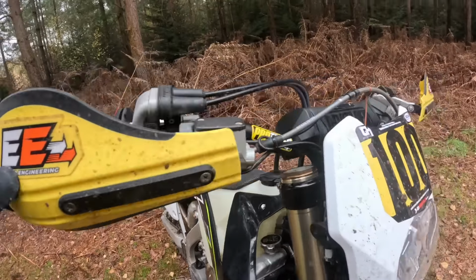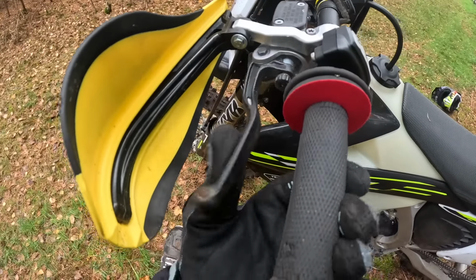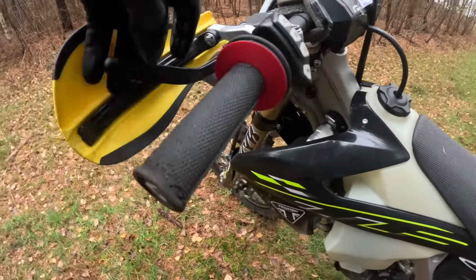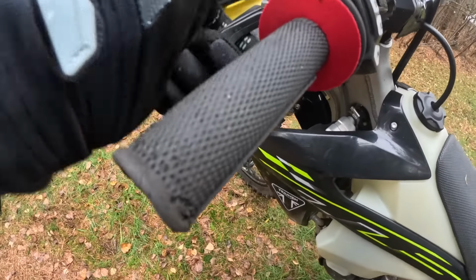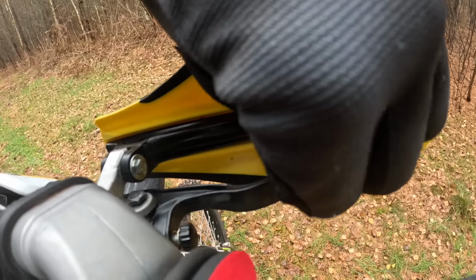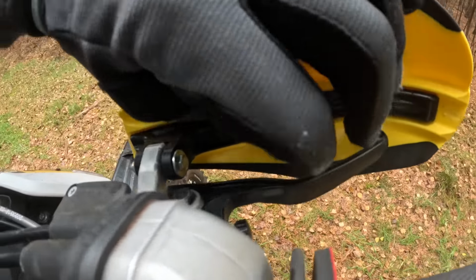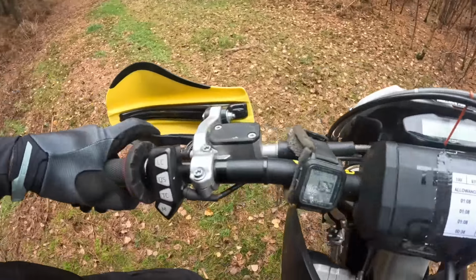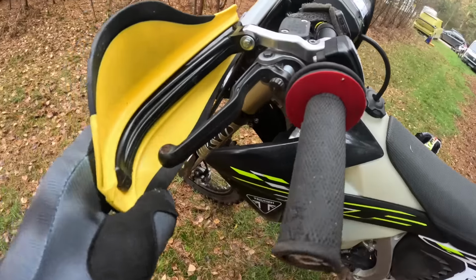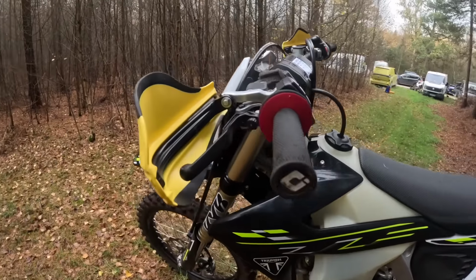You can see there I've also fitted, because I'm testing these, the Polisport bendy levers, which are nice. The only thing I would say is they're a little bit loose in the perch. I think I prefer the tolerances to be a little bit better. But yeah, they say they're unbreakable, and honestly, I've never broken them. So you got to believe them.